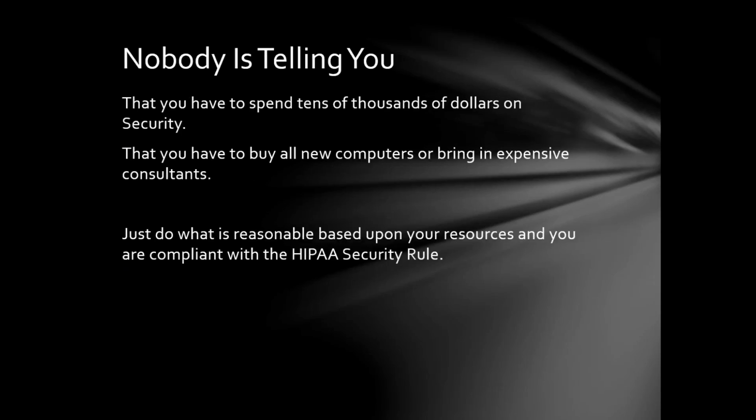You don't have to spend huge amounts of money. You don't have to spend an excessive amount of time, but you do have to do something, and you have to document what you did in order to demonstrate that you are being compliant with HIPAA.